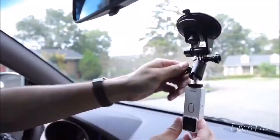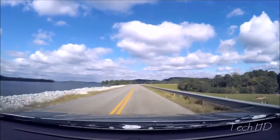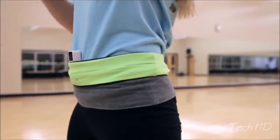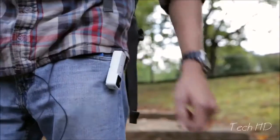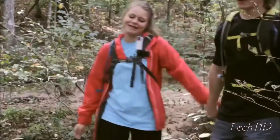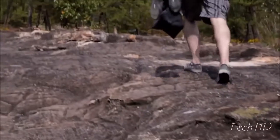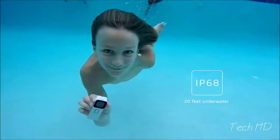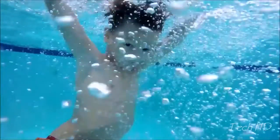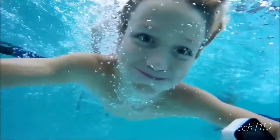Use YoCam as a dash cam to record every ride clearly. Capture your precious moments 24/7. With YoCam, you'll never miss another outdoor adventure. YoCam is waterproof and dustproof, guaranteed with IP68 ratings. You can shoot up to 20 feet underwater.